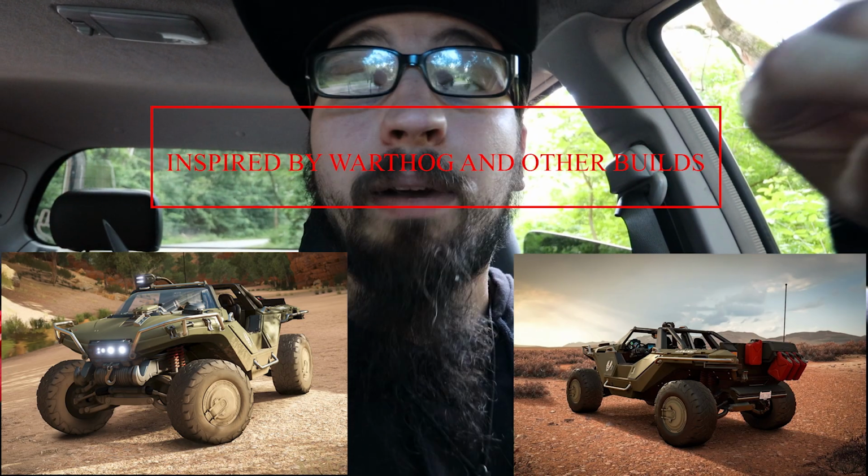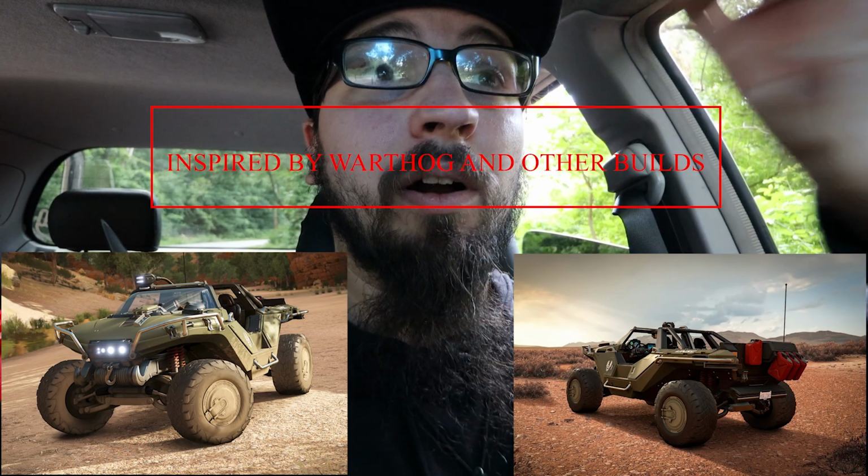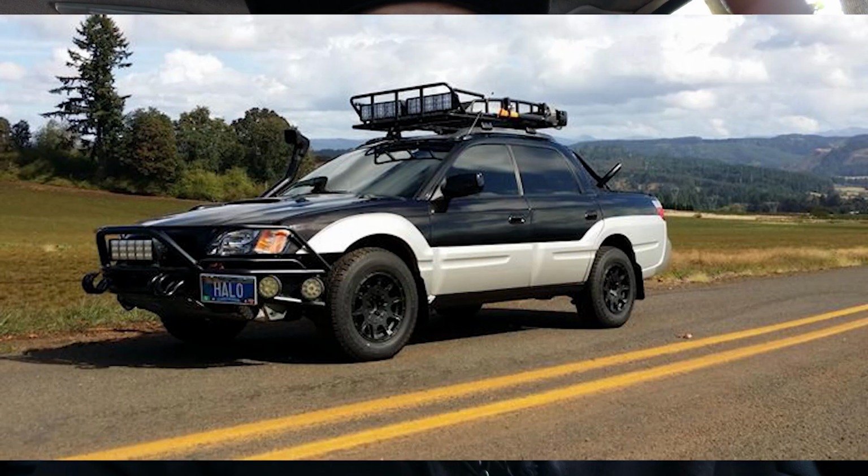And basically, this is going to become a Halo Warthog, and I think this is going to be one seriously badass Baja. So I'm going to sketch some ideas. I know the parts source for the body modifications I'll be doing, and then I have an idea and a vision for the actual drivetrain. So the overall accomplishment is getting to that point.